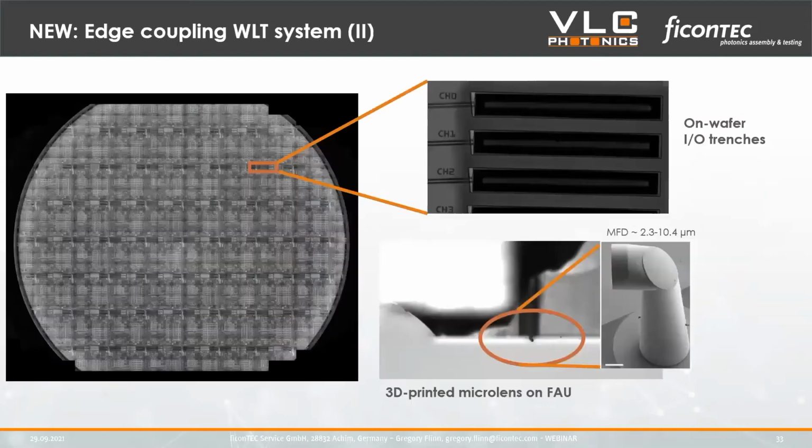In the next slide, you see, for example, some wafers with these trenches. There are different trench configurations. You can see one of them here. And then the very small 3D printed periscope, which has the advantage that it can be custom designed to adapt to different mode field diameters, depending on the waveguides that you are coupling to and the material platform. So that's very convenient. Go to the next slide.